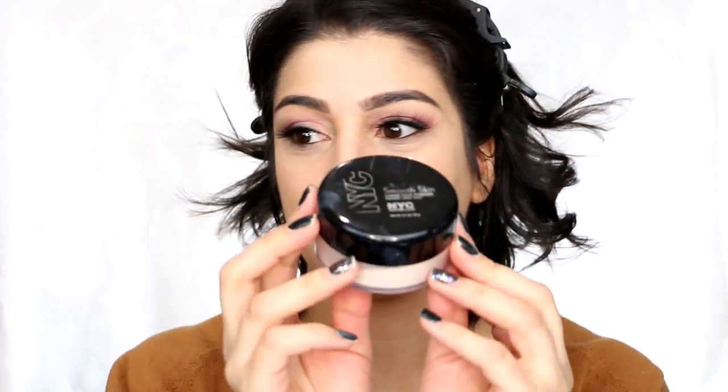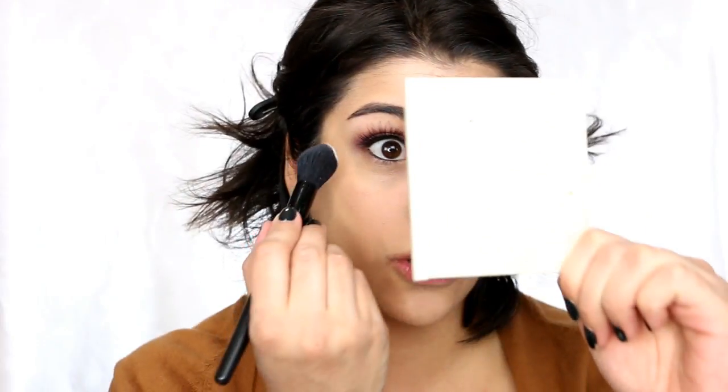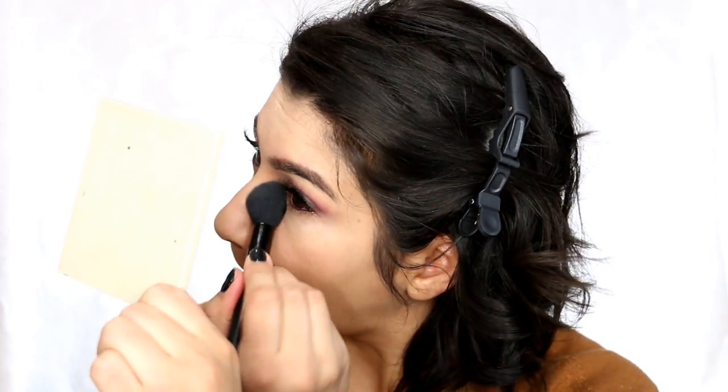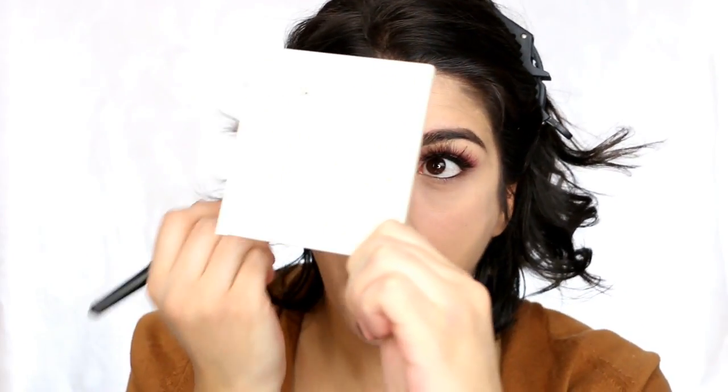For my powder, I'm using my NYC Smooth Skin. This is my favorite under eye setting powder. Unfortunately, it is discontinued, but I love it, and I'm sure it's gonna last me a very, very long time. It just looks so good under the eyes. Does not make me look crepey. It holds everything. I just like this powder. I love that powder a ton. And I have a ton. Like, I use this every single day.